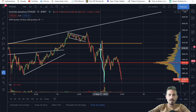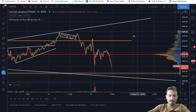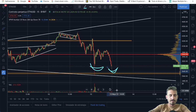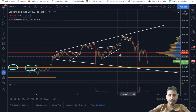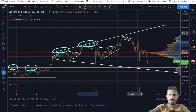Let's take a look now. What could happen in the short term? Well, I think that we might be getting a double bottom right over here for Ethereum. It looks like that we are creating a kind of double bottom on the 15-minute chart. Let's see if this holds nicely. And also we are creating a megaphone pattern, right over here.